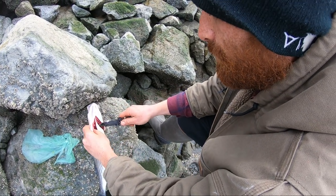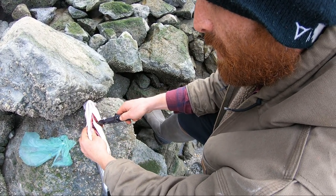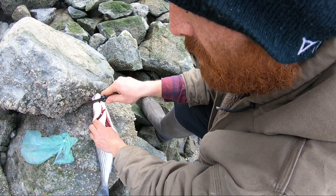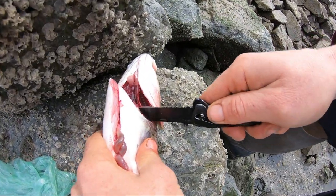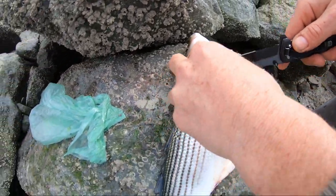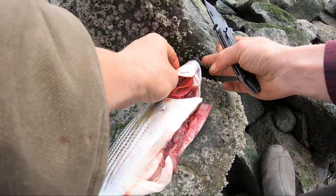So then right in here behind the gills, there's these collar plates. And if you go just under the collar plate behind the gill line and just cut up to kind of sever that line down, like right in here like that, and right in here like that, and get these collars just free from the rest of the gut line and the gills.